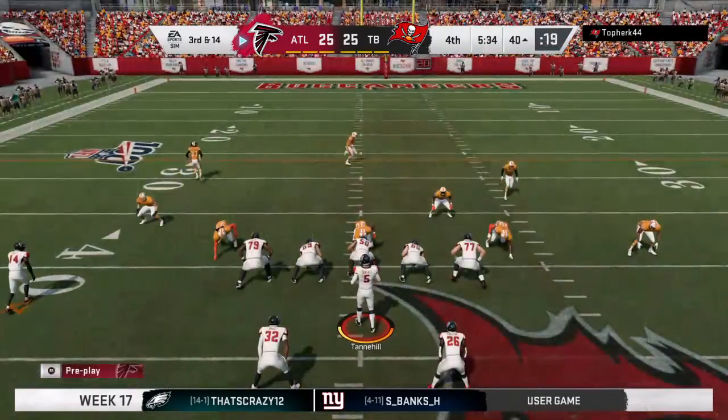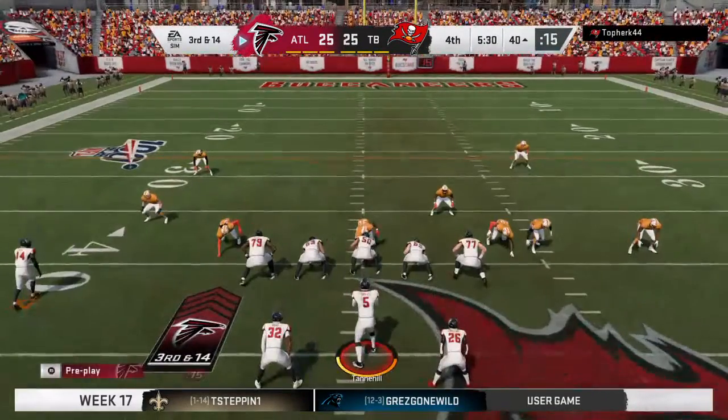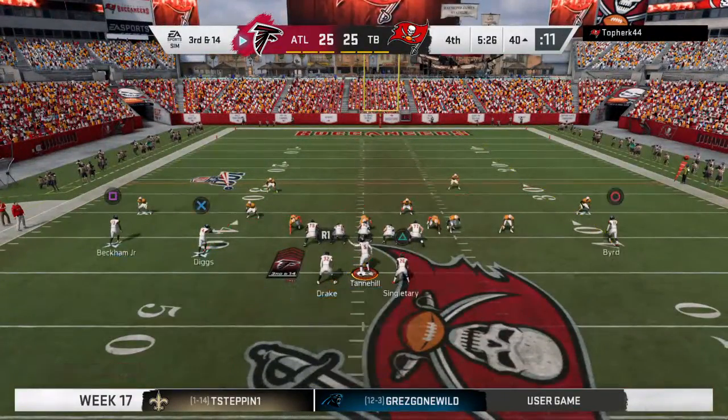Here we go, set. 60 outlaw. 54. Check. Hey, lock it. Crouch. Hey, foxtrot.